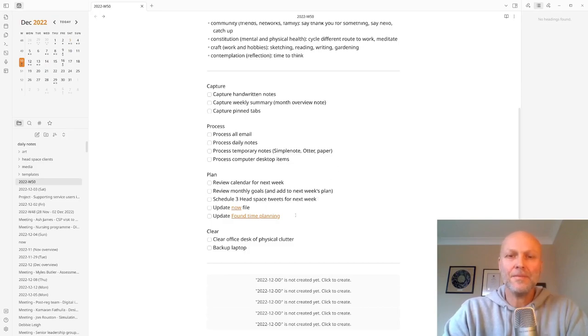Found time planning is something I'll do a little video on another time. And then clearing, I've actually found this first item in clearing to be really helpful. When I walk in on Monday morning, I like to see an empty desk. And so I like to pack everything away on my desk. I don't like to have physical clutter on the desk. I try to just tidy it up.